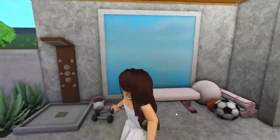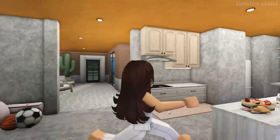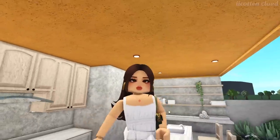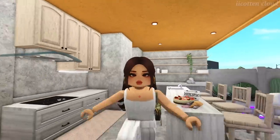First things first, you have your little gym area here. Yes, we can still work out in Mexico. They also have beautiful gyms in here. I love it. And then over here's our kitchen, and our kitchen is out in the open air, which is such a big dream come true for me. And I love it so much.